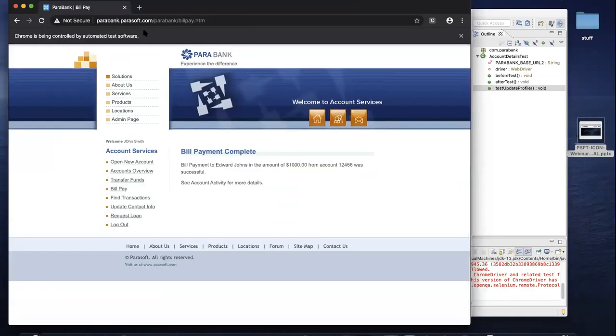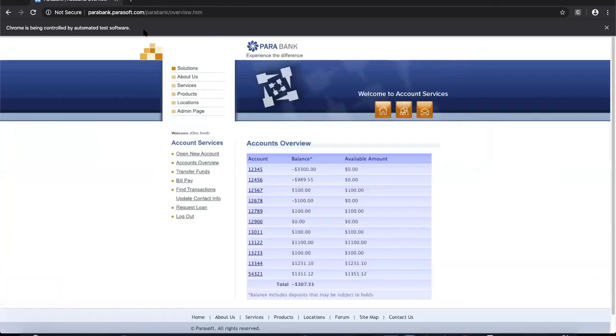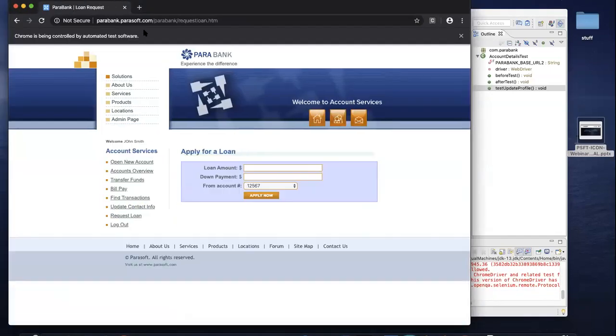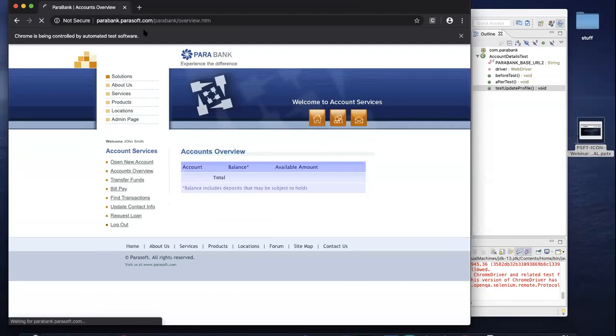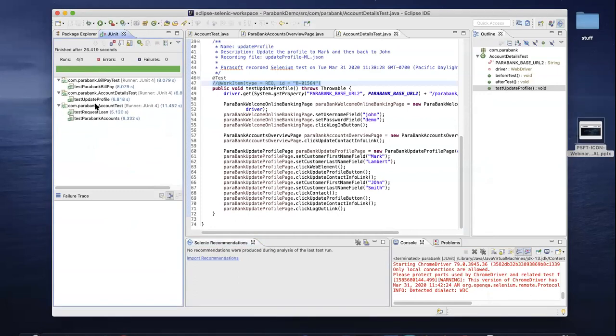So I've got a couple of different tests that are already there. There's a bill pay one that just flew through there. We've got another one right now, which is my user profile one, just got integrated in. And then this last one is a loan request. So all 3 of those are running pretty quick. And then you've got a little accounts overview test as well. So we actually had 4 tests there. They all ran successfully. As I said, these are pure Java tests, or JUnit tests, that can be plugged into my CI/CD process.